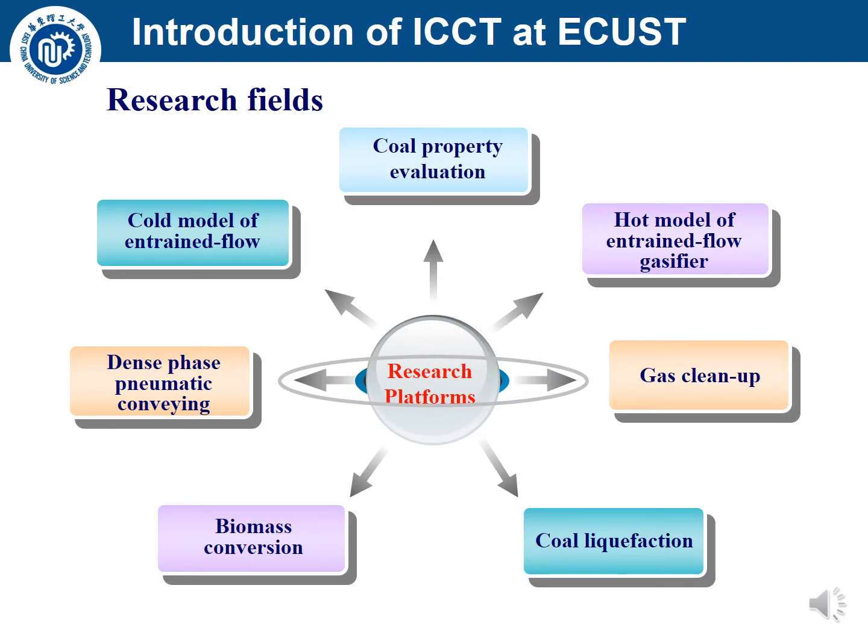In our institute, we mainly focus on the following research fields, which also belong to entrained flow gasification, including the cold model and hot model of entrained flow gasifiers, coal property evaluation, dense phase pneumatic conveying, gas primary cleanup, biomass conversion, and also co-liquefaction, etc.